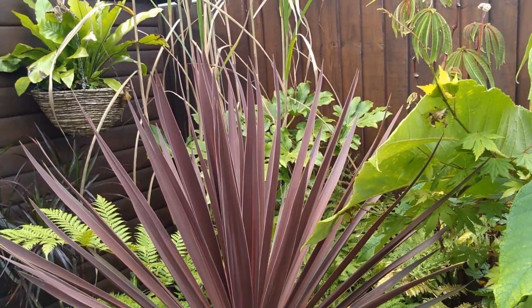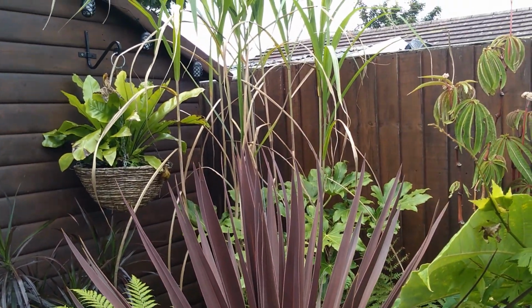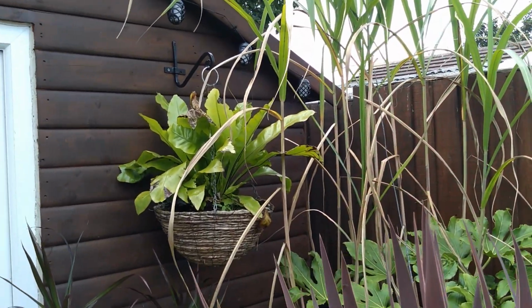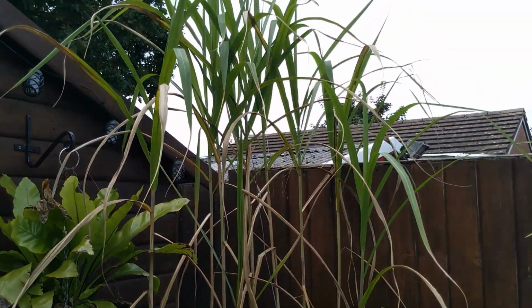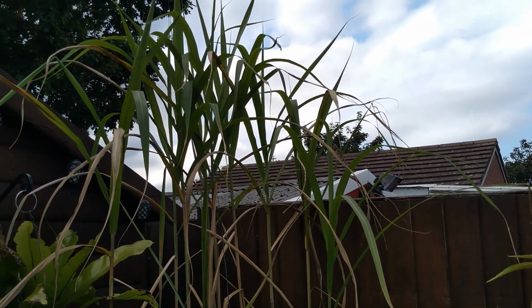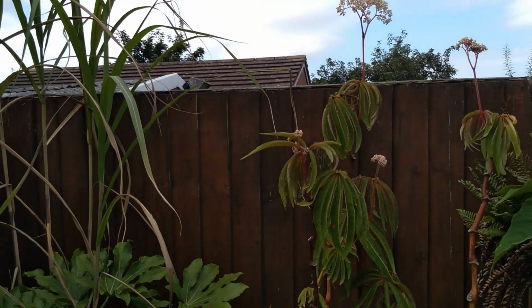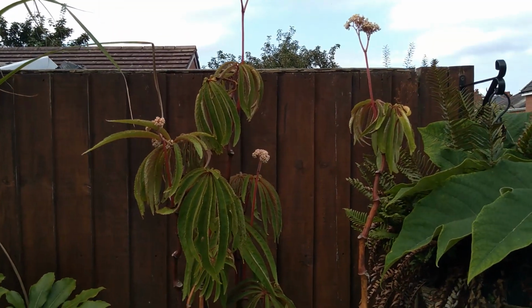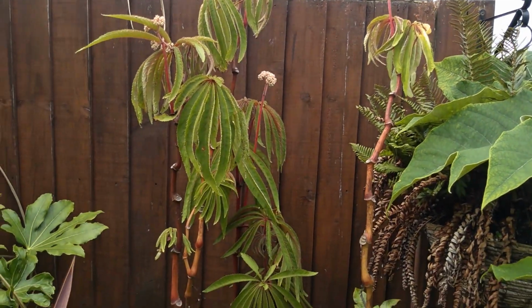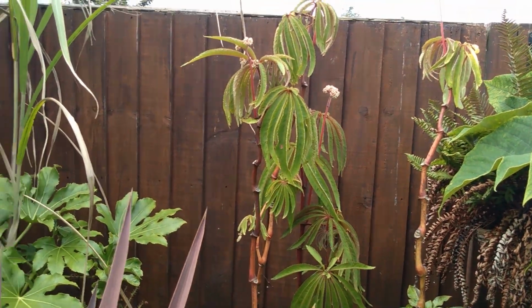Cordyline Red Star, with Asplenium nidus, which I'll bring in for the winter. And Miscanthus floridulus, which is really tall now, about 9 feet tall. And the flowers of the Begonia luxurians, which is about 7 feet tall.